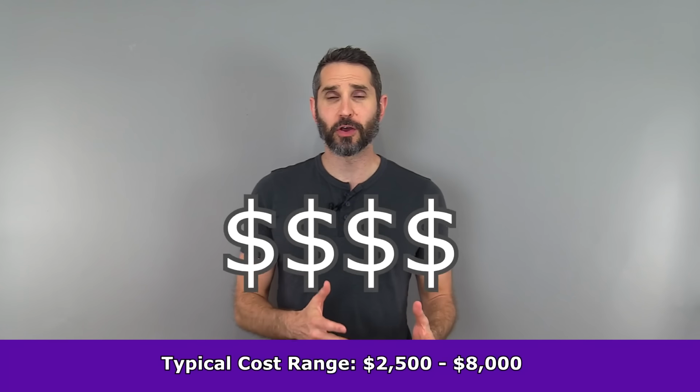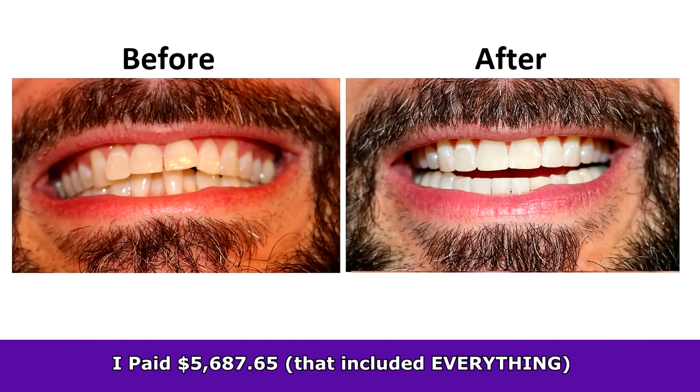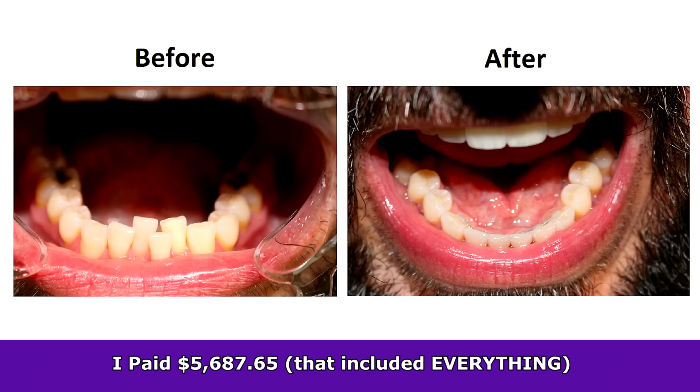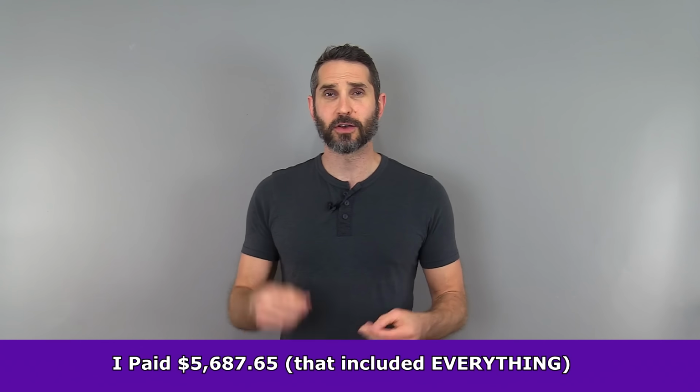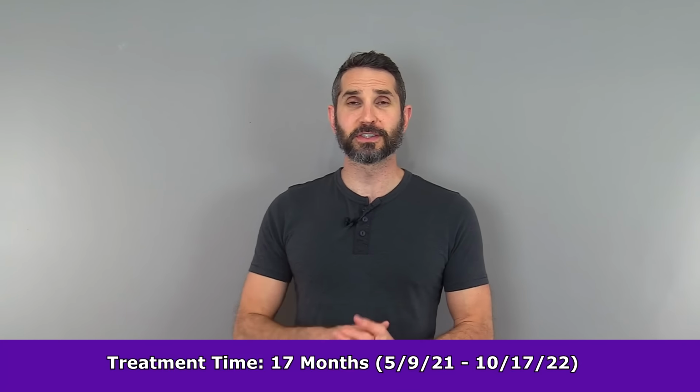So how much did this actually cost? Well, you can expect to pay anywhere between $2,500 to $8,000. Mine cost $5,687.65, and that included everything. All of my visits, my final retainer, my bonded retainer, 67 aligner trays, all the attachments and everything. As far as the treatment time, it took a little over 17 months.